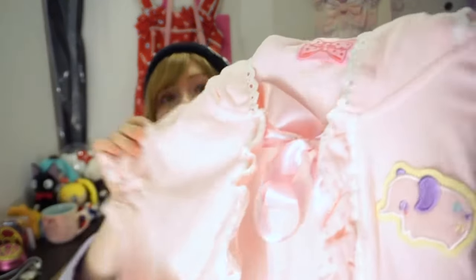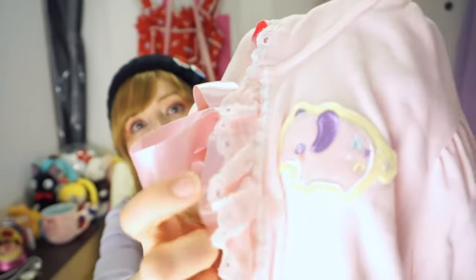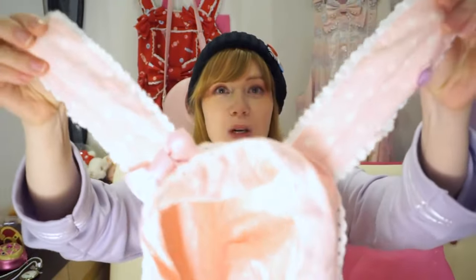It's Angelic Pretty. And actually, you look like a little elephant here. We do like elephants like this in Germany. Not sure what you do in your country. I probably just made a monkey out of myself. But it has bunny ears. Look at that. So it has bunny ears and it's super cute and super short. So that was this little cardigan.